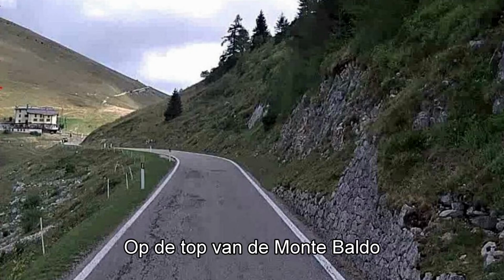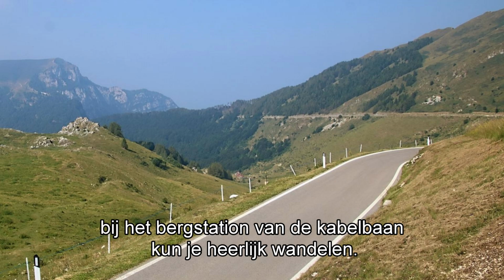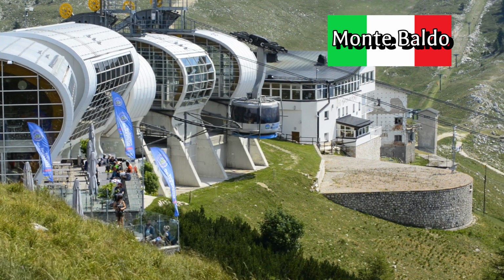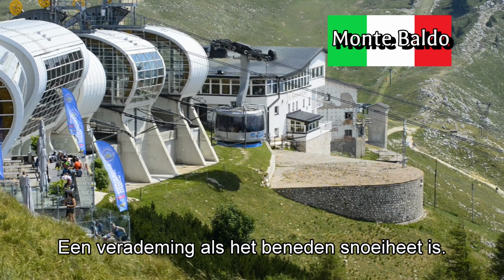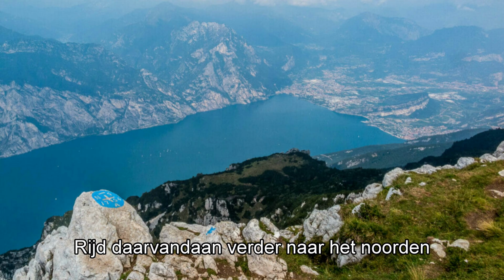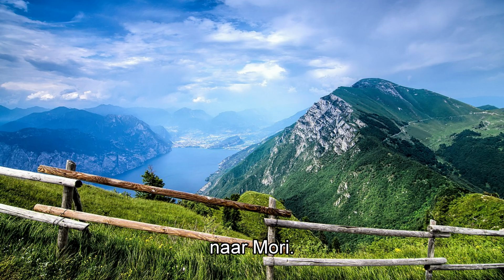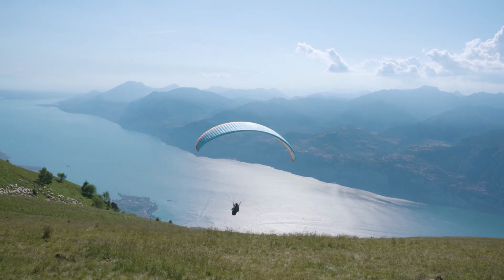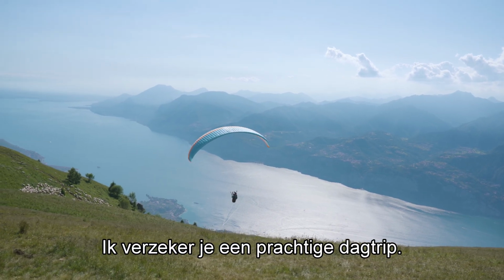At the top of Monte Baldo, at the mountain station of the cable car, you can go for beautiful mountain walks. Lovely when it's sweltering hot at the lake below. From there, drive further north toward Mori and then back to Torbole on Lake Garda. I assure you a beautiful day trip.